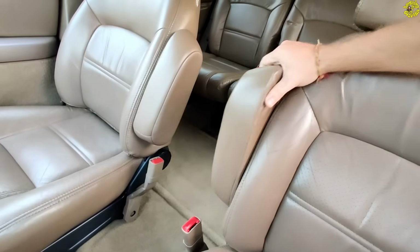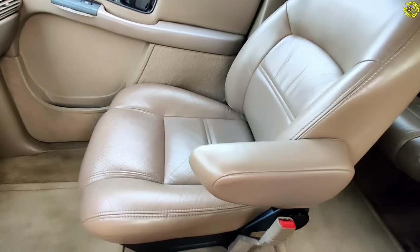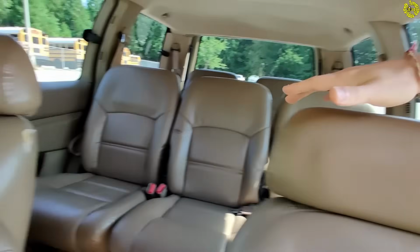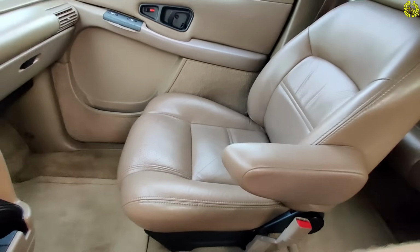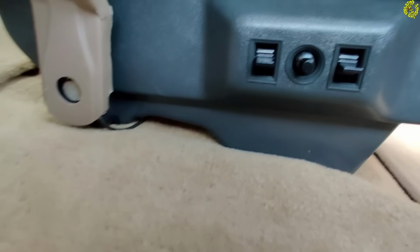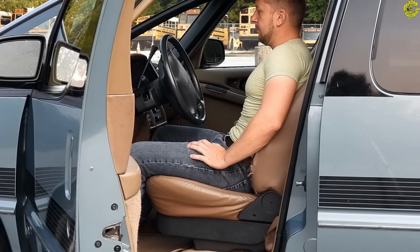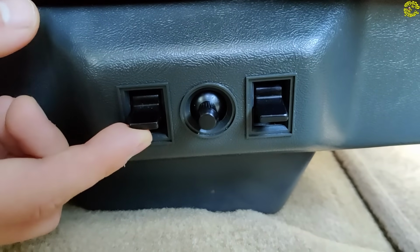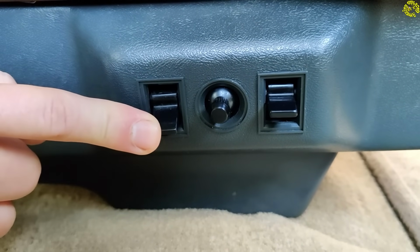Each front seat has a foldable armrest should you want to chill while you drive. The front seats are supplied with adjustable headrests that can be easily adjusted for your comfort. As for the driver's chair adjustments, they are located right in here. You have several options to move the chair forward and back. You can lift the back of the chair up and down.